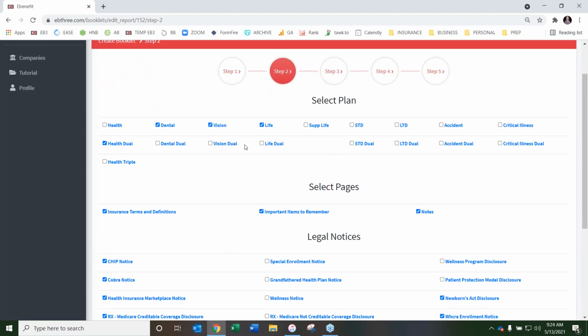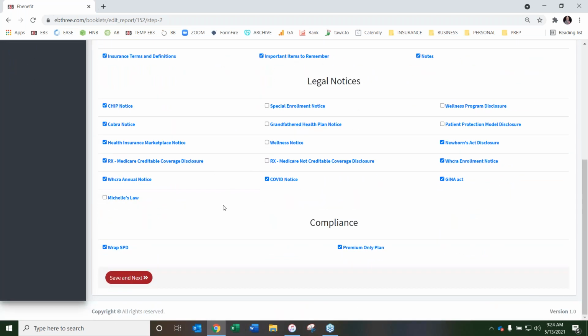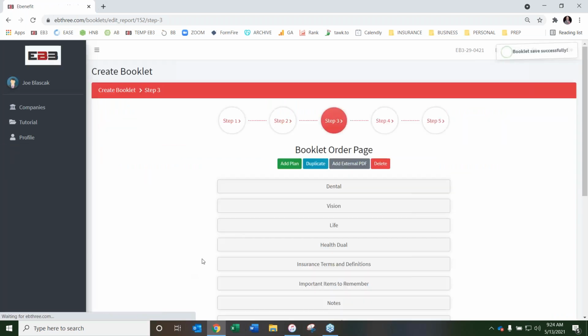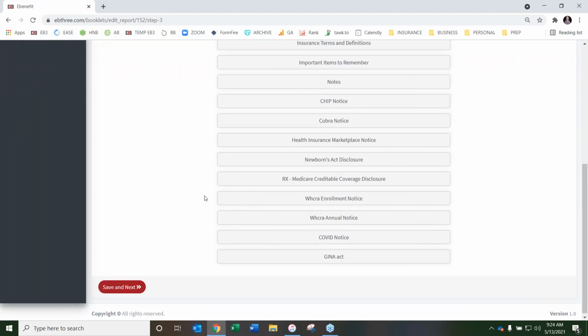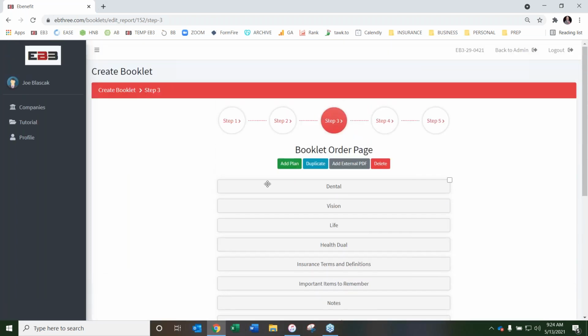So with that said, once we're done selecting our plans, which will take, like I said, about 15 seconds, we're just going to click Save and Next. Okay, so this is a really important page. It doesn't take long to do this, but it's the booklet order page. So you can do various things. When you take a look down here, you can see all the plans that you've entered.